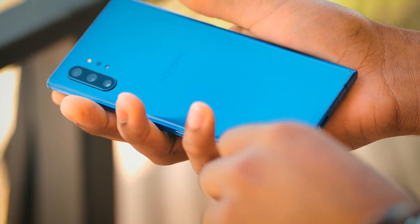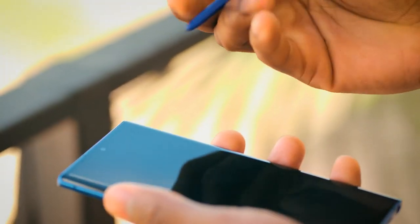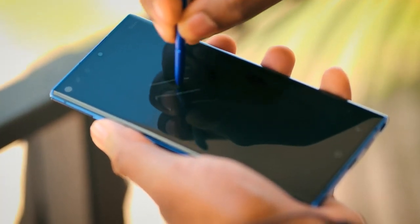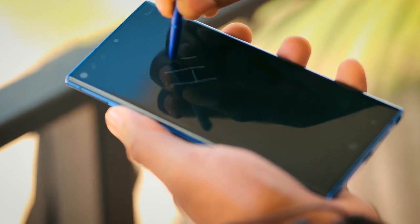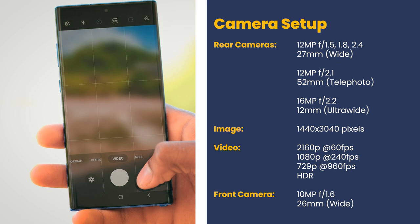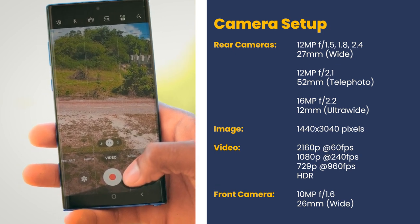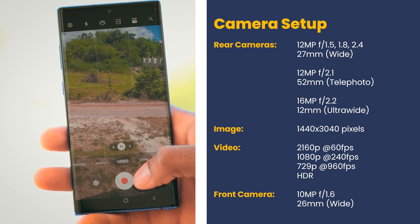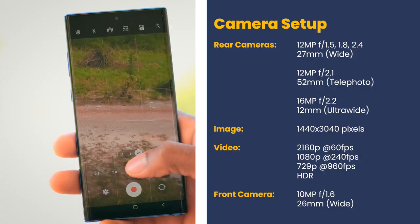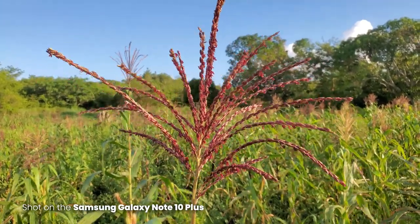The S Pen. Oh, the S Pen. This nifty stylus is the crown jewel of the Note series, allowing you to jot down notes, sketch, and even control your phone remotely. It's a productivity powerhouse. In terms of cameras, the Note 10 Plus boasts a versatile triple camera setup with a primary 12-megapixel shooter, a 12-megapixel telephoto lens, and a 16-megapixel ultra-wide lens. You can capture stunning photos and videos in any scenario.